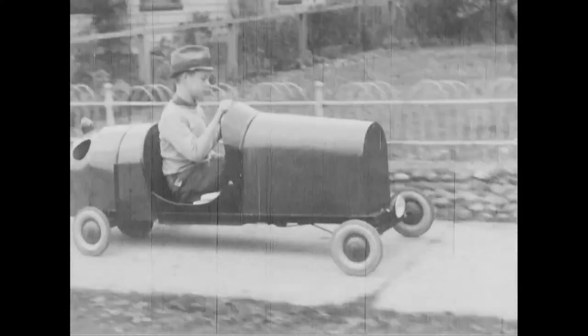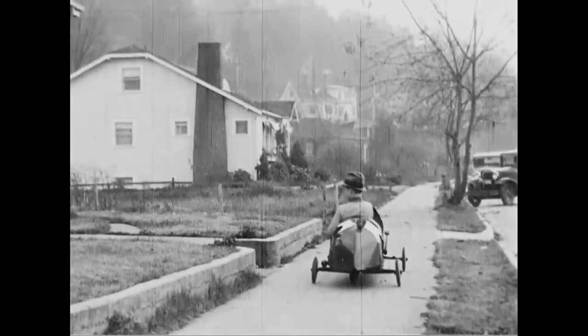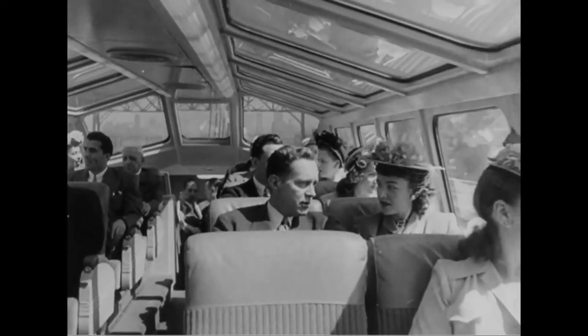Edward carries a paper route and does it at 8 miles an hour on a pint of gas a day. Now, how's that for enterprise? He'll make a name for himself someday. Boys, sell your papers.